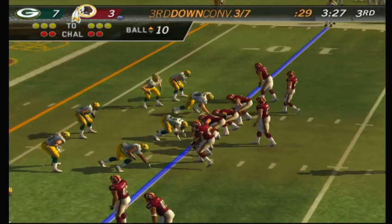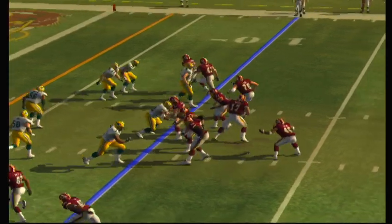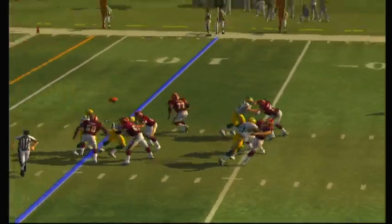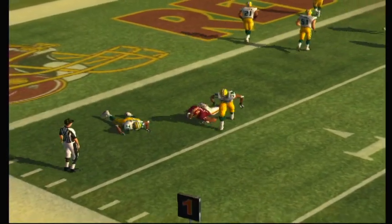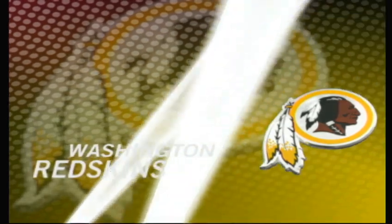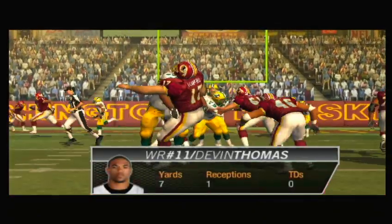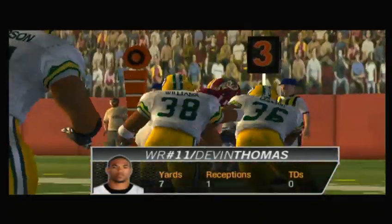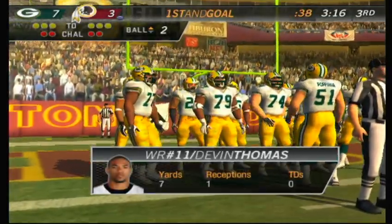The Packers come out in a nickel pack. Dropping back. The throw. And it's caught. Williams is there for the tackle at the 2-yard line. This is good communication between a quarterback and his receiver to keep the chains moving. They know where the first down marker is, and they recognize the type of coverage the defense is playing. The ball is there, and so is the catch.